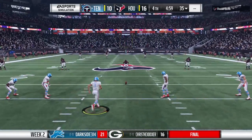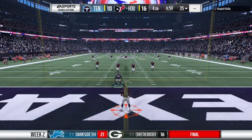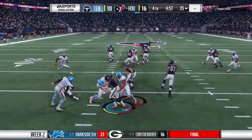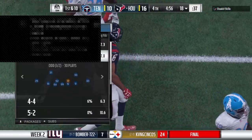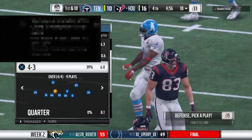Here's Franks now to kick this one away. That's fielded in the end zone. And the decision to bring it out is going to cost him about 7 yards all told as he's taken down back shy of the 20. Out comes the Houston offense as they get set to take over here.